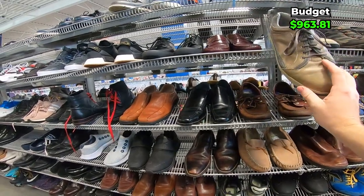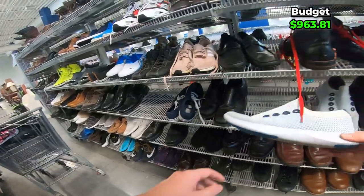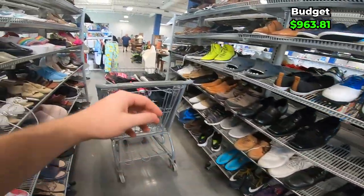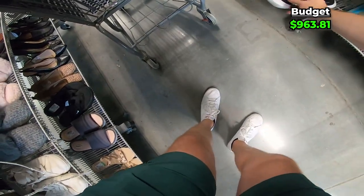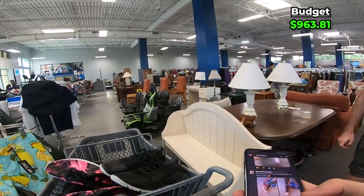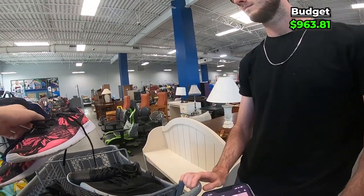Some Merrill Moabs. Terrible foot joys. Another pair. No laces, no insoles. 17. They are tripping. 25 for these free runs. No kid shoes? No. Okay. These are only 750. They're in good condition. I feel like they do good on posh.